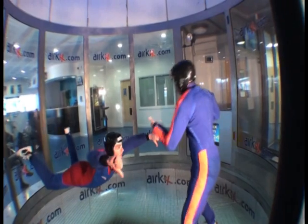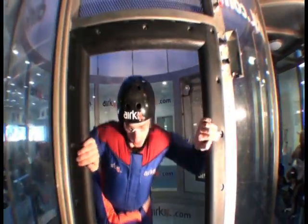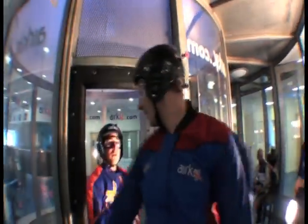This hand signal is relax. It means you should fly slow and be conservative with your movements. Finally, this signal means that you would like the instructor to assist you out of the wind tunnel before your flight is over. You may show the instructor this hand signal at any time and for any reason.